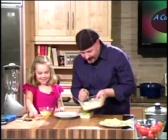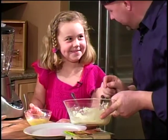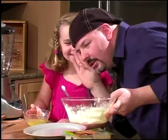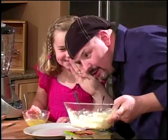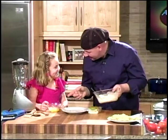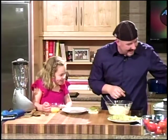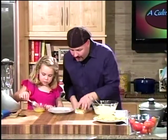Okay, and what do we have in here? Do you remember what we put in here? Ricotta, right. What else? Cheese. What else? Breadcrumb. Yes. Eggs. Salt and pepper? Maybe. I don't know. So it's also salt and pepper. Okay, so that's what we put in here, right? So let's turn this down just a little. And we're going to make our ravioli.